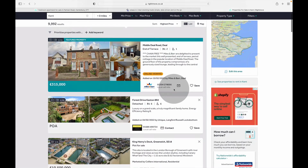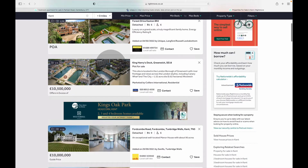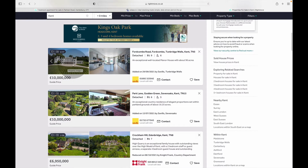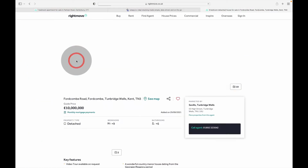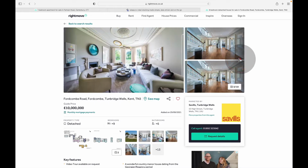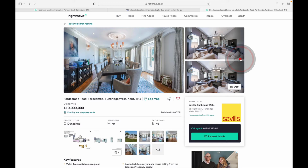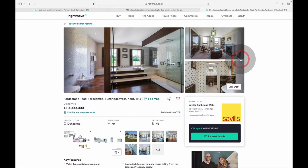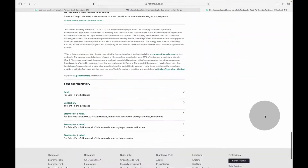Ooh, 315,000. Don't be afraid. 10 million. Don't be afraid. Ooh, let's see what this looks like. 10 million. What does 10 million get you in Kent? Huge abode. Imagine what the heating is like in this building. How much would you pay a month?